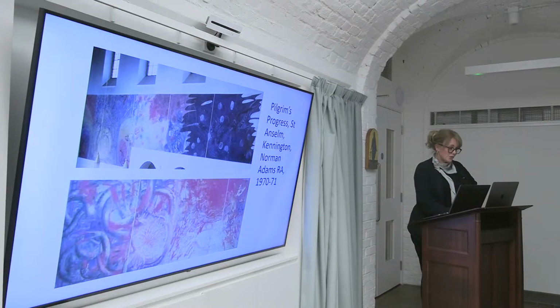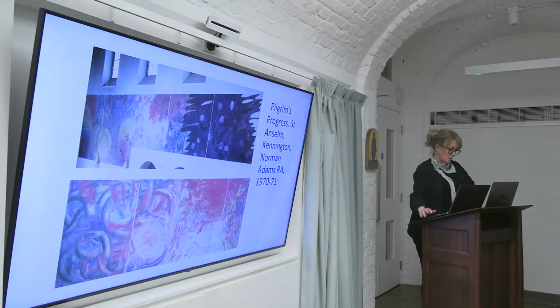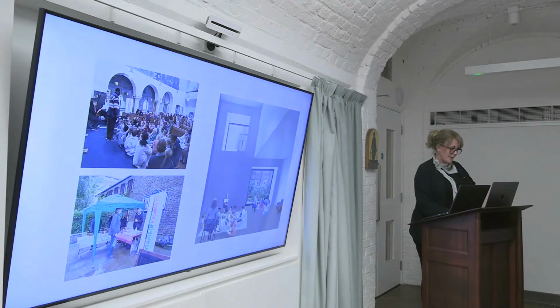So unlike churches such as St John at Hackney, the community requires a space that has to adapt to shrinking numbers of worshippers. Despite this, however, St Anselm's has a growing range of outreach activities which the new scheme is designed to accommodate. So the significant thing here, I think, is that even though the number of regular worshippers is shrinking, the outreach and community activities that take place in St Anselm's are flourishing. And so this new adaptation of the church will really facilitate that.